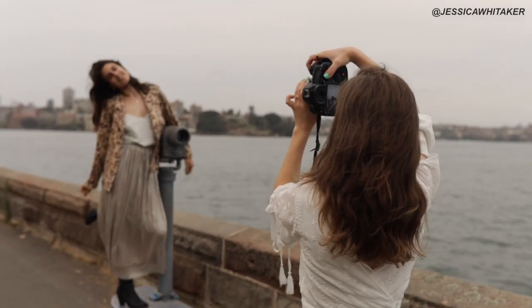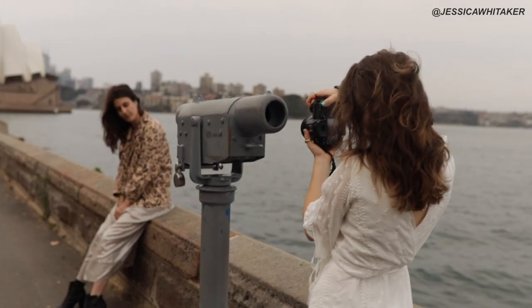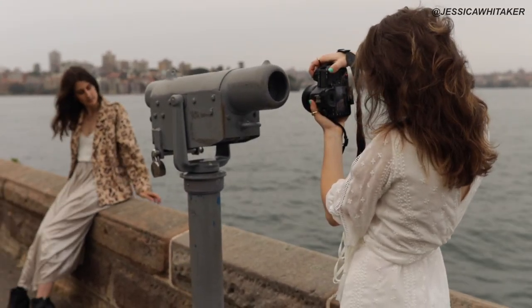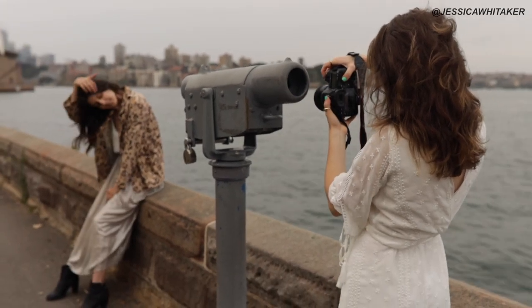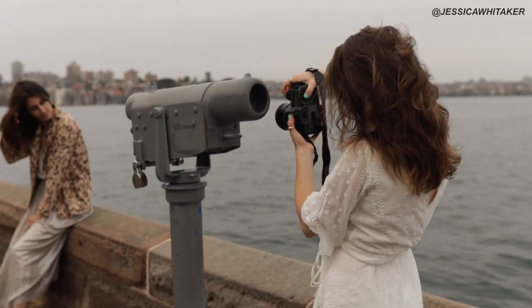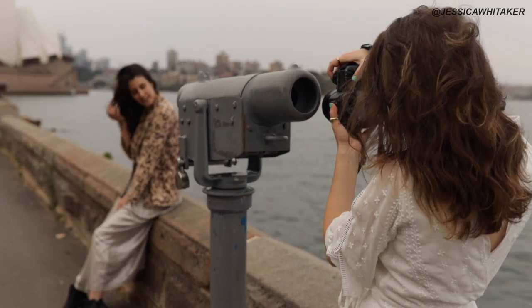Cute, wait, that's so cute. Oh, this is cute, actually. Yeah, cute. I think definitely lean more in, yeah, just so I can get more of the Opera House in it. Cute and big smiles. That's cute.